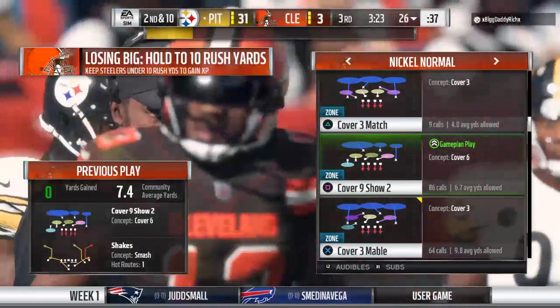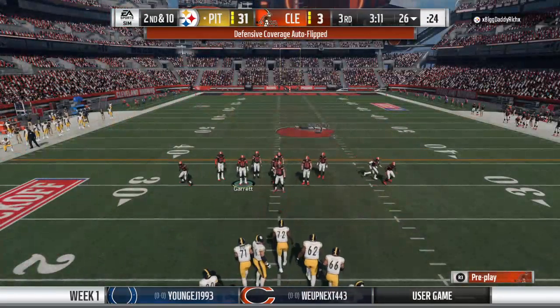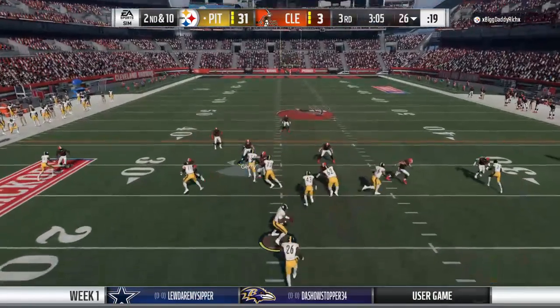Nothing on that one. It'll be second down. When a linebacker's able to sit at the second level and see things develop in front of him, as soon as he got a hint that the quarterback was checking it down, he just made a beeline directly for the receiver and ended up making the play.